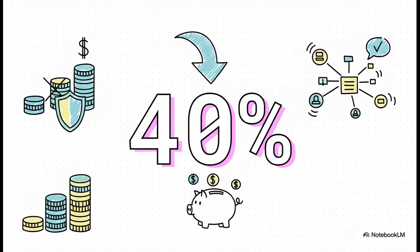And just how big of a deal is this? We're talking up to a 40% reduction in costs. Yeah, 40%. For a lot of apps, especially ones that get a lot of the same questions over and over, that is a huge, huge saving for what's a pretty straightforward implementation.